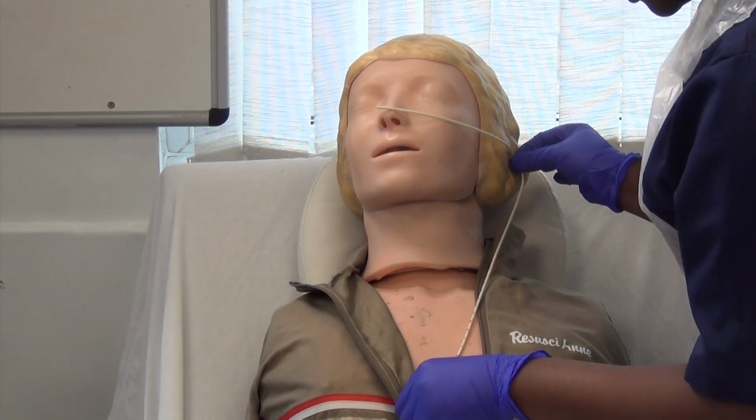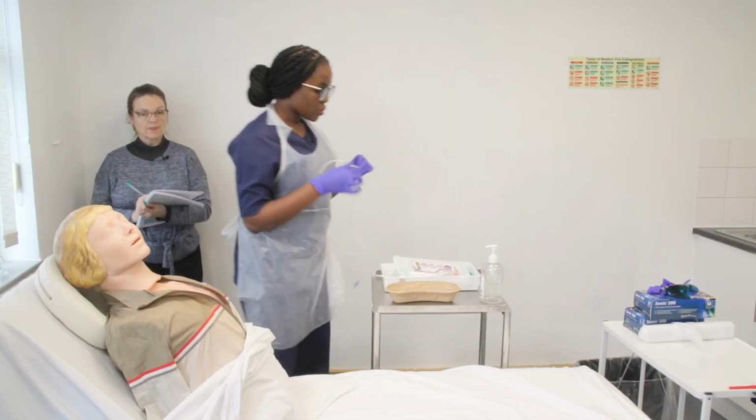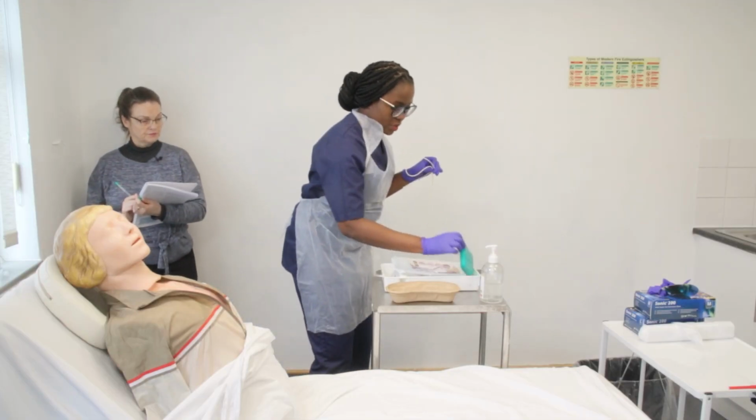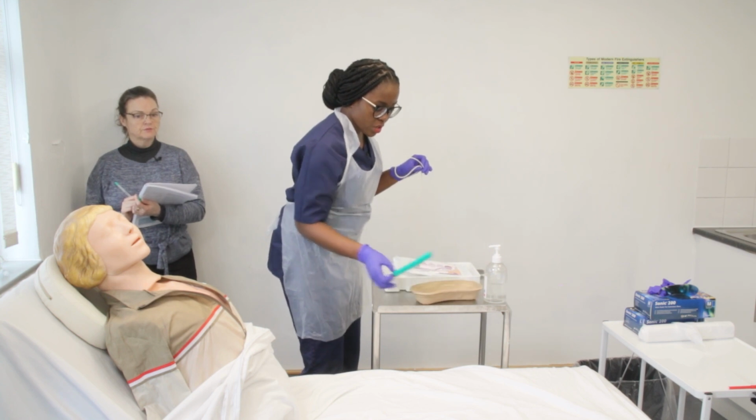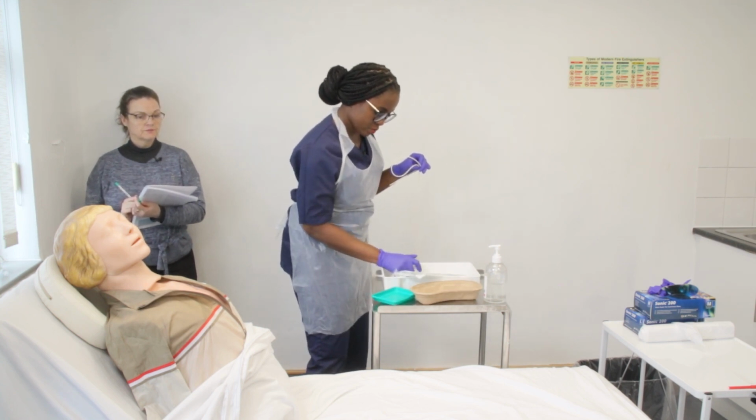Okay, so that's 52. So I'm going to put some sterile water now, and I will lubricate about 15 to 20 centimeters.